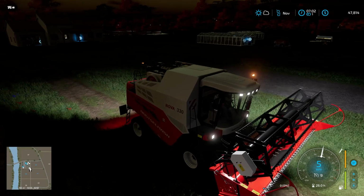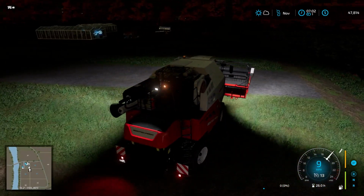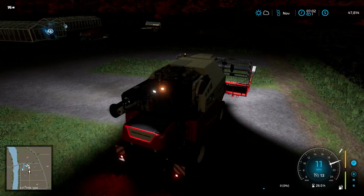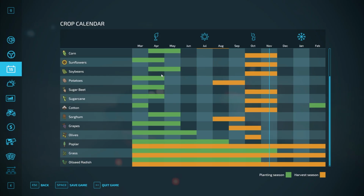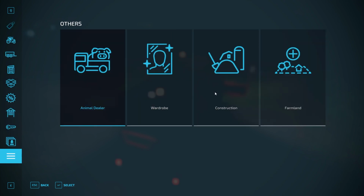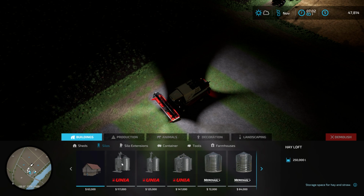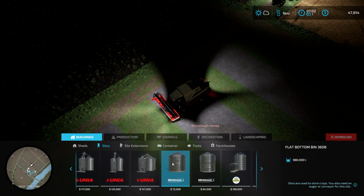Kind of need a silo here. We could buy tippers. The silos are so expensive. That's the one problem that I got. Even a small silo, I think. Let's take a look real quick here in the money department. Wrong button. So we go here to construction, and we go to silos. Yeah, I mean, we're talking. The Meriden one, I don't even know what that does.